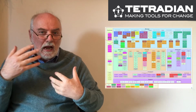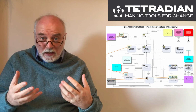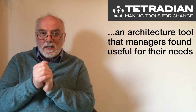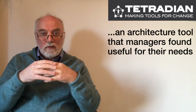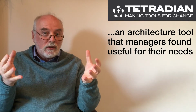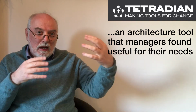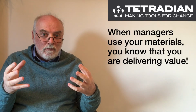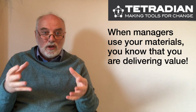And we put many overlays onto this, in how information mapped to it, how projects mapped to it, activity-based costing mapped to it. And we had our proof, because every single manager printed their own copy and used it on their wall to describe how they fitted within the organisation and to show their staff, to show new people, where they fitted, where everyone else fitted, how they communicated with everyone else. When managers steal your own work in architecture, you know that you've got value delivered.